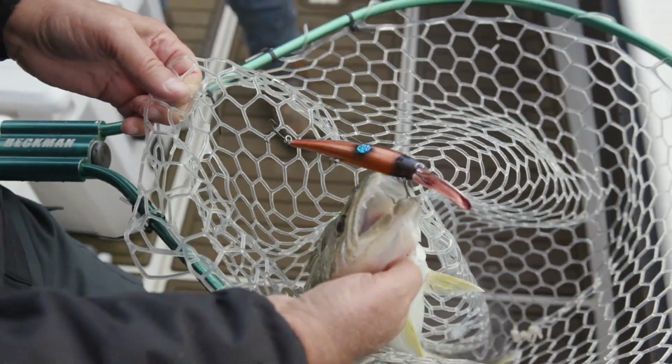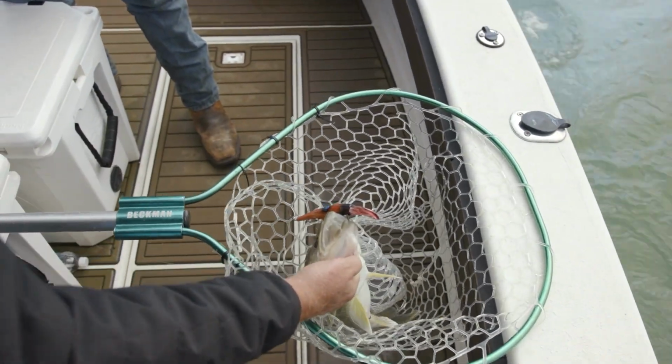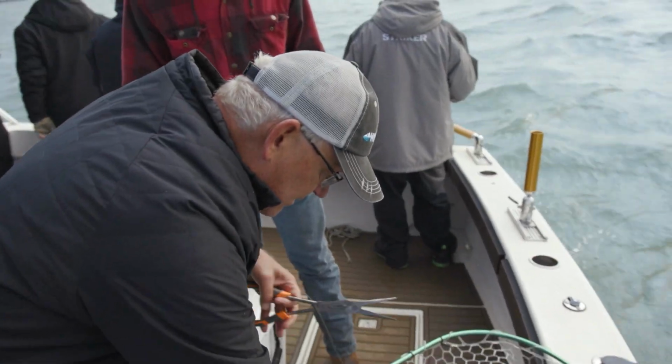I kind of like this lure. And the sun went away on us now, and I think that's one of the reasons that these dark baits will start to pop.